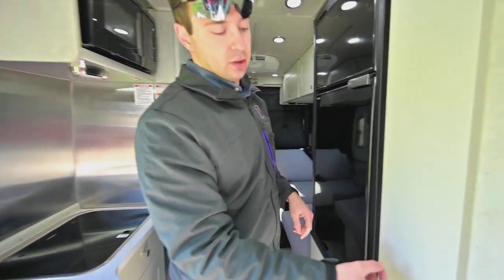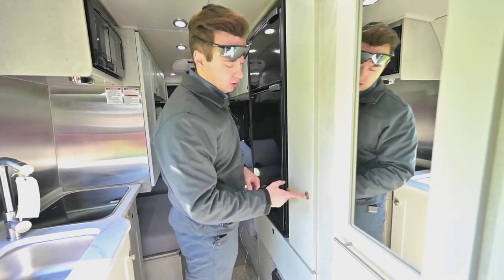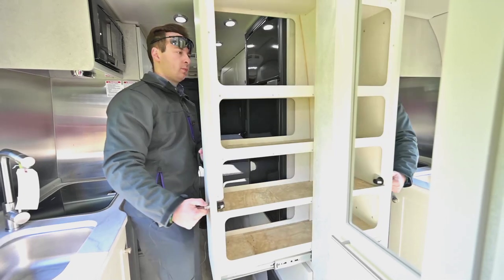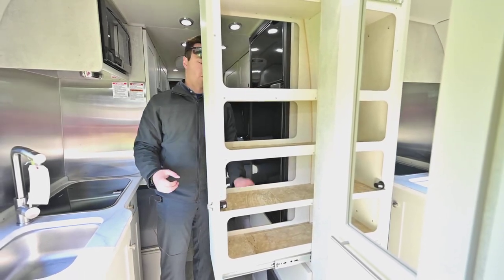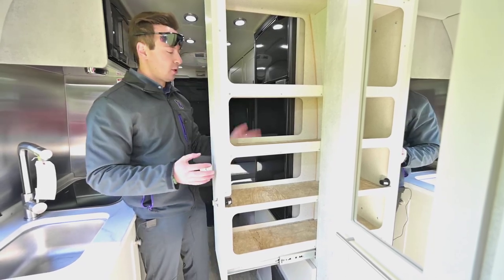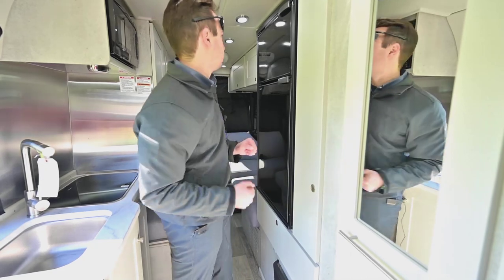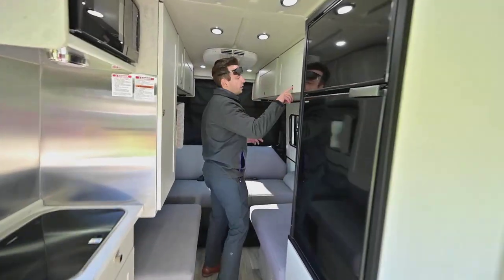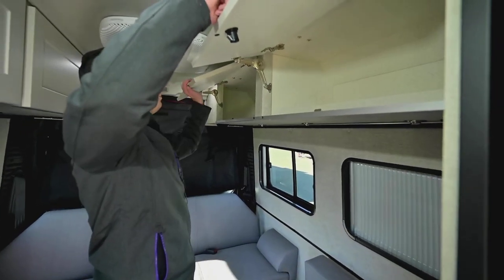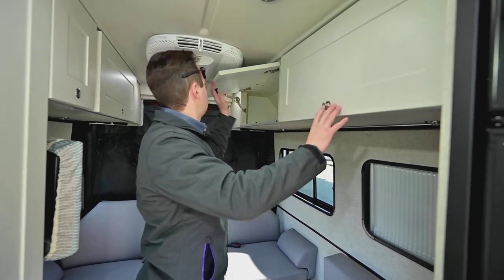What else I like about these, so these are designed so the cabinets won't come flying open when you're driving. So if you want to open it, you just press that and pull it right open. And you can see plenty of room for dry goods here, maybe canned tuna, canned chicken, got to get that protein in. But whatever you might want to bring with you, that pulls out and then it stays locked when you're driving, just like that. And the same goes for your overhead storage right here. You can see that.